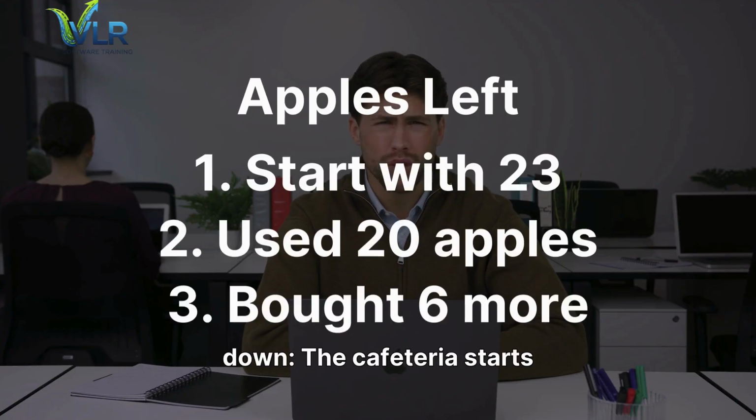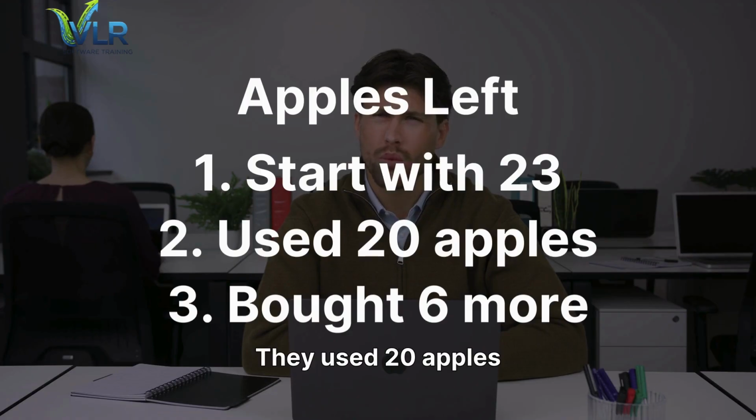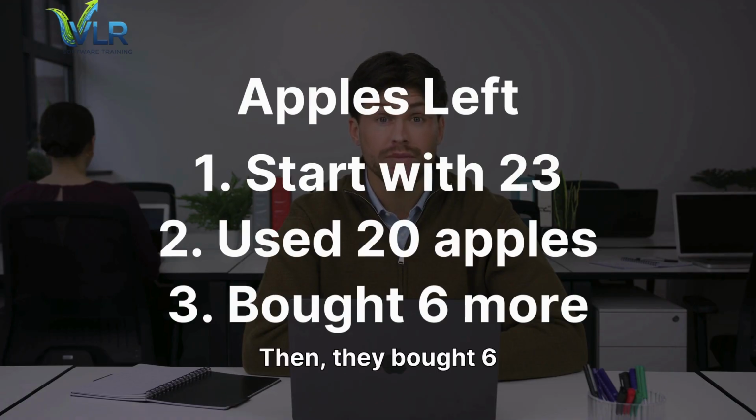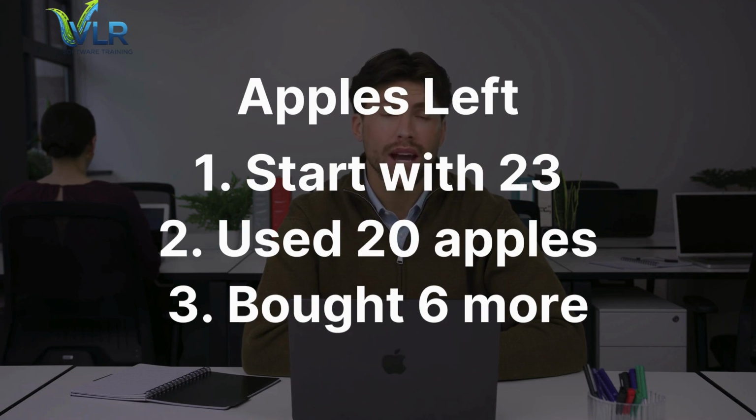Okay, let's break this down. The cafeteria starts with 23 apples. They used 20 apples for lunch. This is subtraction. 23 minus 20 equals 3 apples. After lunch, they have 3 apples left. Then, they bought 6 more apples. This is addition. 3 plus 6 equals 9 apples. Final answer. They have 9 apples now.